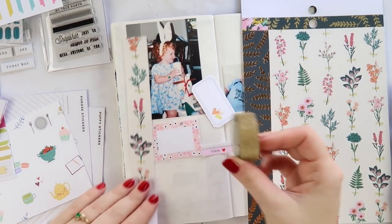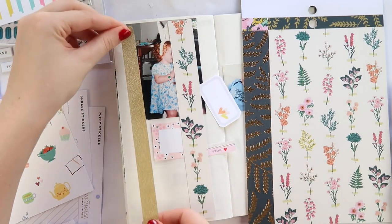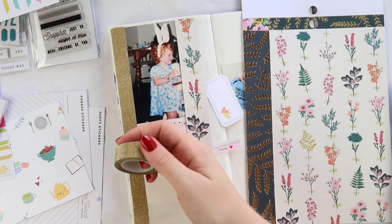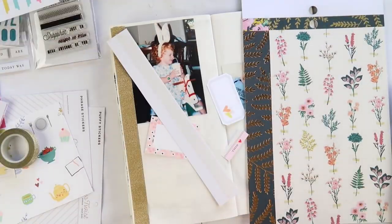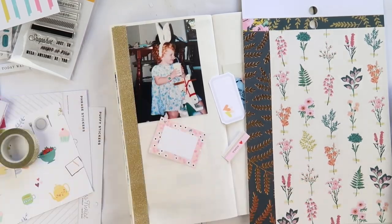I'm cutting up some of this beautiful paper from Crepe Paper. It was the paper pad. You get half a paper pad included in the kit, and just some washi from my stash, some beautiful gold glitter washi. I have no idea where I got that from. Probably eBay, I'm guessing. And I'm just sticking down that little strip of paper.